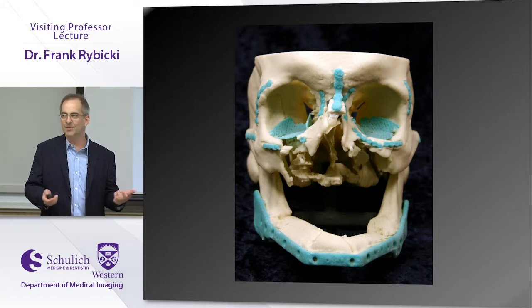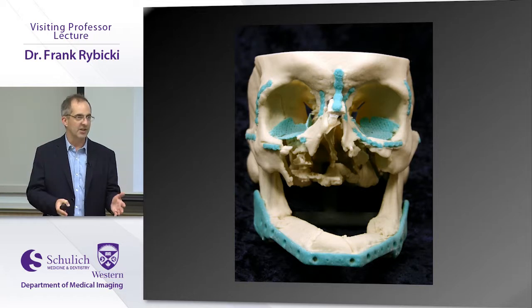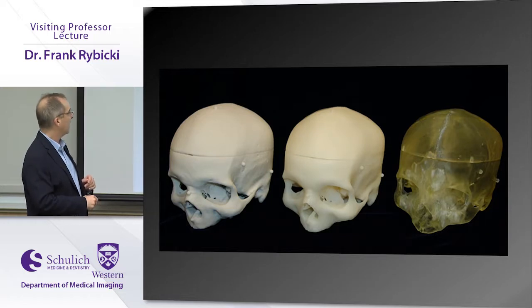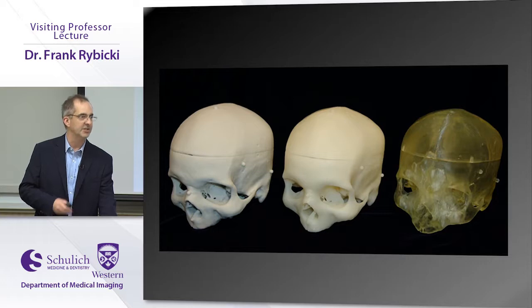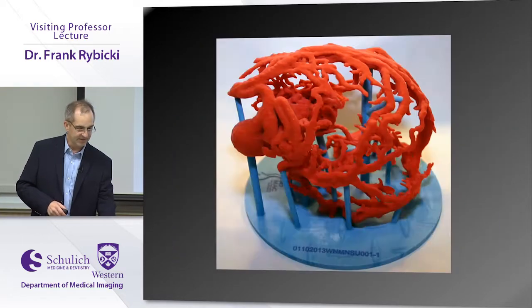So, I mean, it's very simple. You just take the device. You 3D print the device that you want to use to actually cut the tissue that you want. You cut it like a cookie cutter. It fits perfectly, and you finish the case. Any patient with a congenital skull abnormality, they're all 3D printed, and you just practice on the thing that you do. And there's a bazillion of them. I'll show you some.